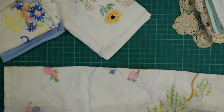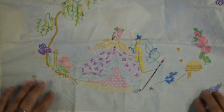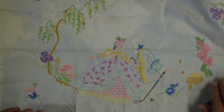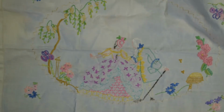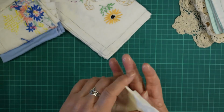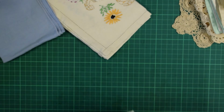And then this one again is just gorgeous. Let me put it the right way around. How wonderful is that? Isn't that so romantic? With the lobelia and the lovely flowers and the beehive, and then this lovely gentleman and the lady. Oh, it's just gorgeous. So again, I might make a digital of that one because this one I think is hand embroidered, and this one I think is a bit more modern.